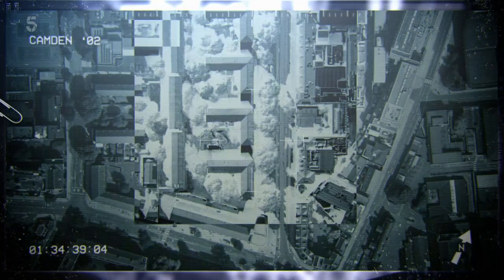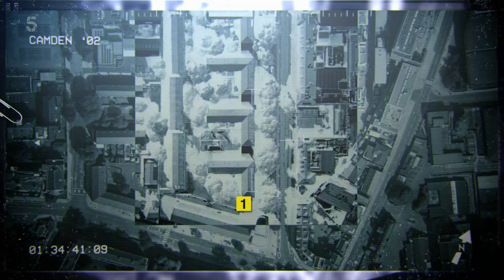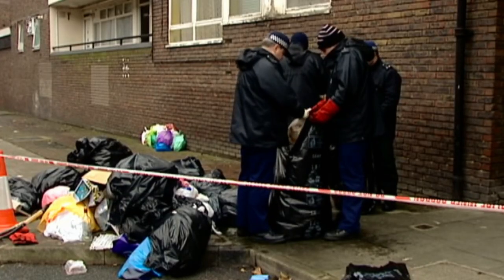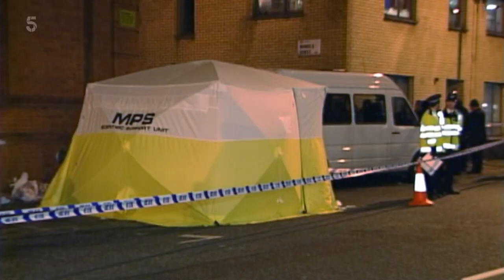10 bags of human body parts have been discovered in public bins in London. It's a very sick, disturbing thing for someone to do. Metropolitan Police have launched a murder inquiry and believe there's a serial killer on the loose.